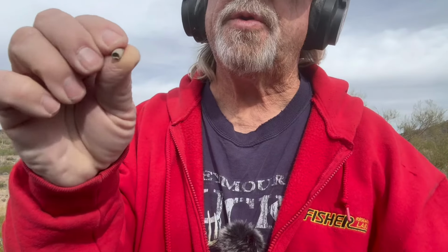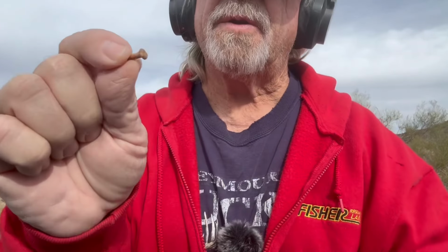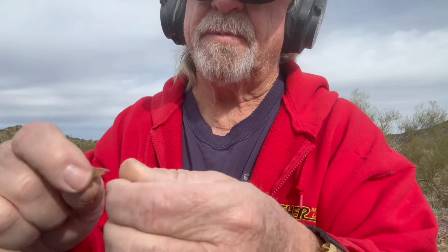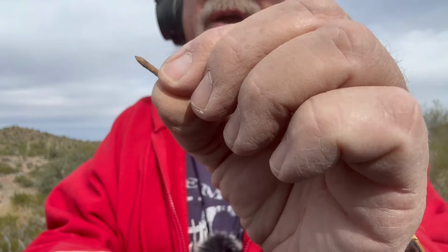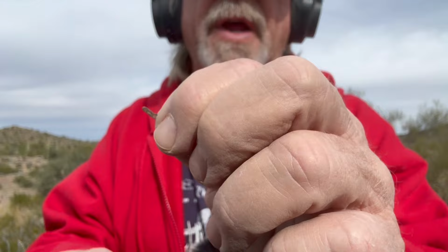Looks like a little .22 bullet, a piece of lead. There's a little nail from either a shoe tack or a dry washer. There's another one from a shoe tack or a dry washer. There's another hunk of lead. It's just a piece of iron, not sure what that is. That's another little piece of iron. This here's a dinky piece of iron. There's another, I'm not sure what that is, some sort of iron. Looks like part of a nail maybe, and another little part of a nail maybe.